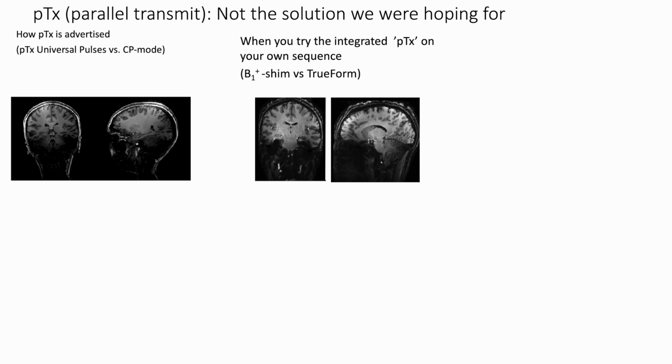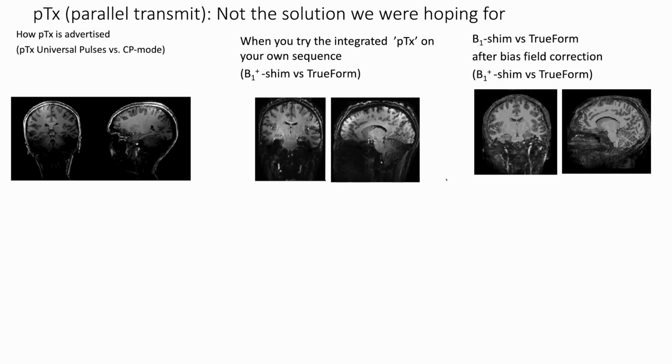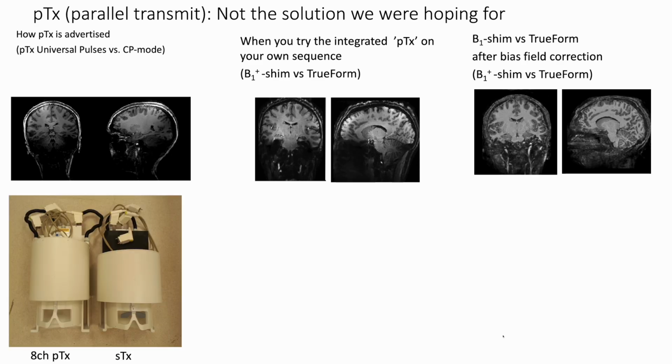So the frustration here is that the universal pulses really benefit from the KT points. We have gradients during the excitations, and you cannot really do KT points without PTX. So it's the PTX that makes the KT points usable, but it's not the PTX that makes these images look nice and homogeneous. It's more the KT points. So if you don't have the KT points in your sequence, the PTX doesn't really buy you that much, which was kind of frustrating because it was trouble to get it to work, especially after the bias field correction. There's almost no difference. We know that the PTX coil is slightly bigger, but so far we are not really convinced that this buys us as much with respect to coverage anyway.